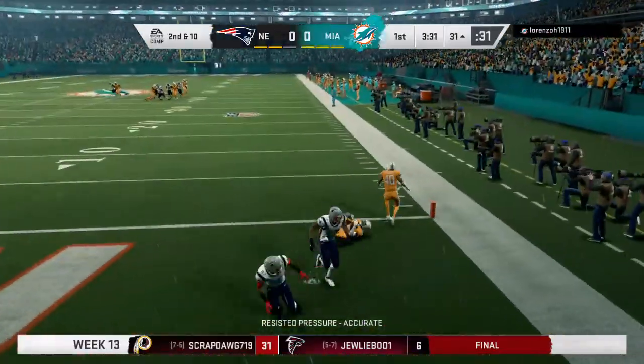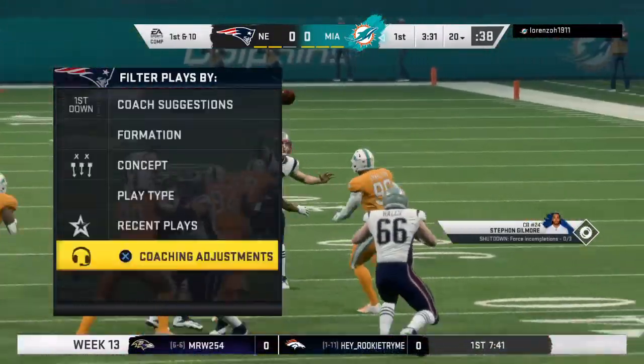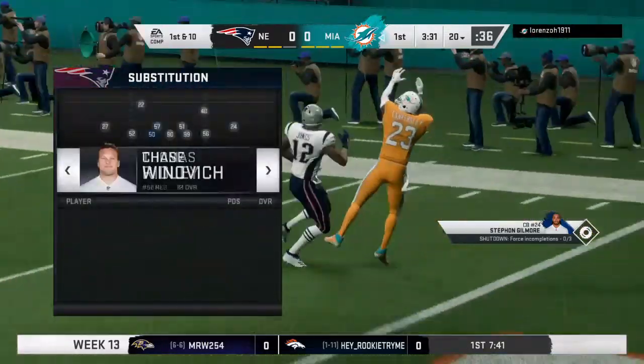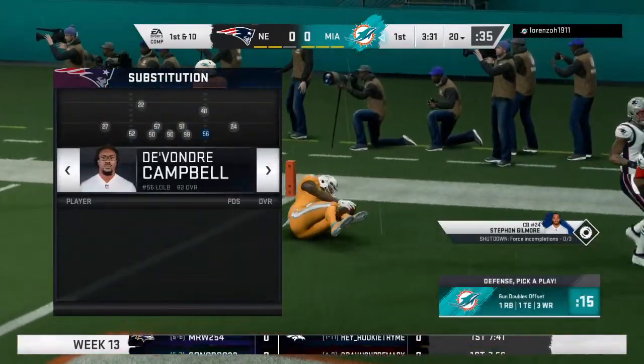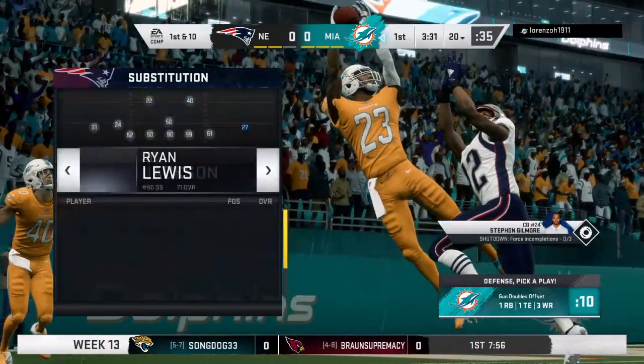And it's intercepted at the goal line. Cordray Tankersley with a pick. And a big turnover there as his guys will get the football back. Time will tell if that's an interception that rattles the rookie here. First drive on the road.